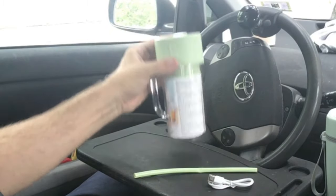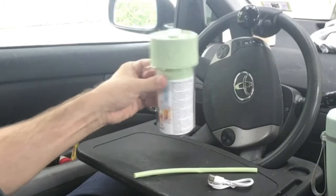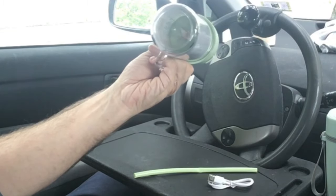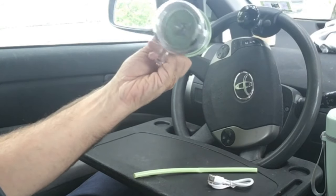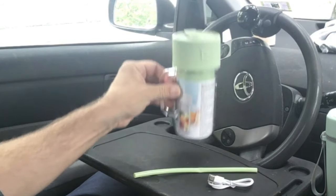And just looking at this thing, it does have a little bit of weight to it. So it appears to be very well made. And I don't know if you could see the blades inside, but it has 4 blades, I guess. They might be doubled, so it's 8 blades. But again, I'll get into it in a second.